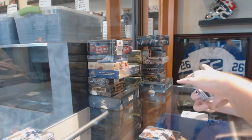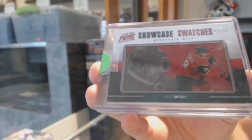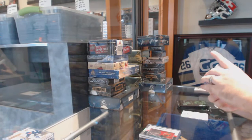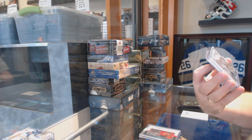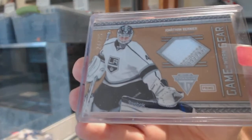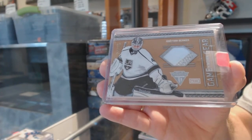We got a Showcase Swatches number 25 for the Minnesota Wild, Brett Bulmer. Brett Bulmer. For the LA Kings, game-worn gear patch, or sorry, prime jersey, number 25, Jonathan Bernier. LA Kings, Jonathan Bernier.